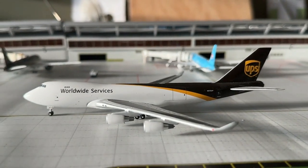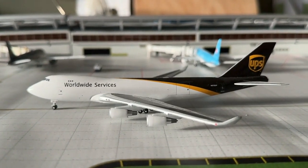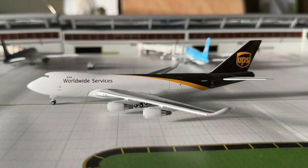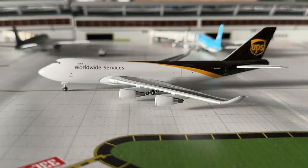If you guys know the flow of the 33s or the north flow here at Great Plains, you guys know why this UPS 747 is currently taxiing in over here. This guy came in earlier today from Louisville. This guy's going to have the continuing flight today out to Anchorage.